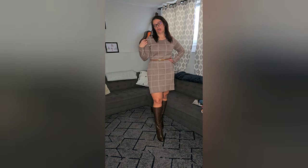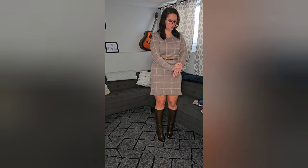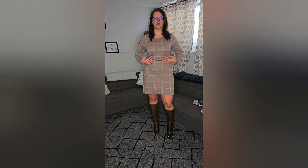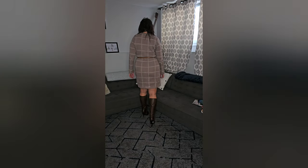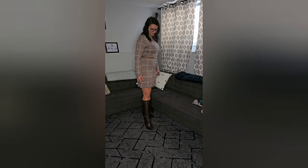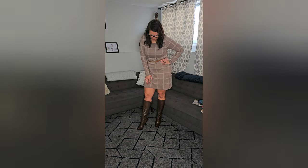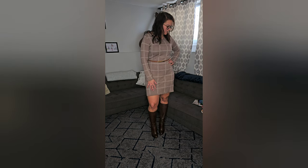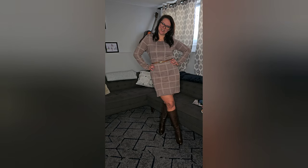I can't tell you the name of this dress because the tag was cut out of it, but it's very soft. And I liked the white details in it. It's very nice. All right, we have one last dress and one more pair of shoes to try on. So, let's get to it.